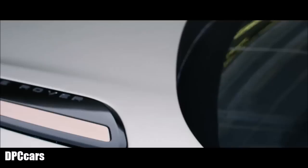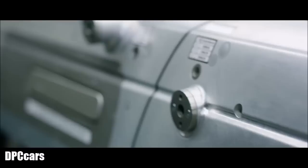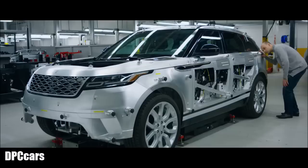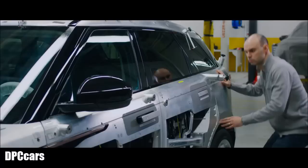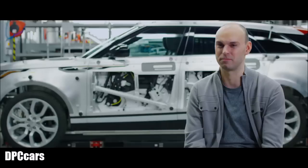But these achievements are not just the work of the designers. The pursuit of simplicity has driven the Velar's engineering team to the forefront of innovation. For engineers like Lee Petrovsky, creator of the Velar's flush-fitting door handles, it's required a rigorous new approach. So as engineers, we're fanatical about the way we design parts. Many, many sleepless nights, always thinking about how to make something better.